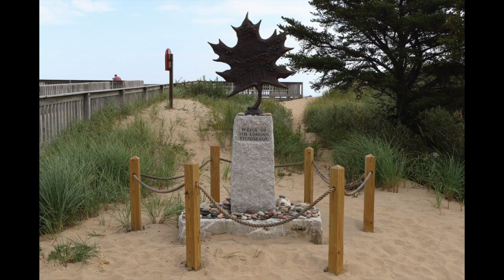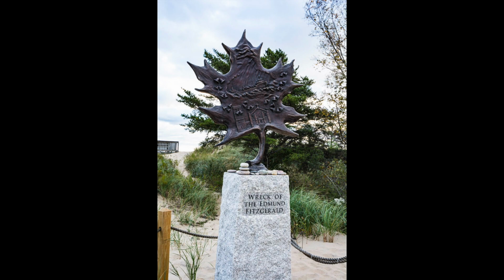The sinking of the Fitzgerald led to changes in Great Lakes shipping regulations and practices that included mandatory survival suits, depth finders, positioning systems, and more frequent inspections of the vessels.